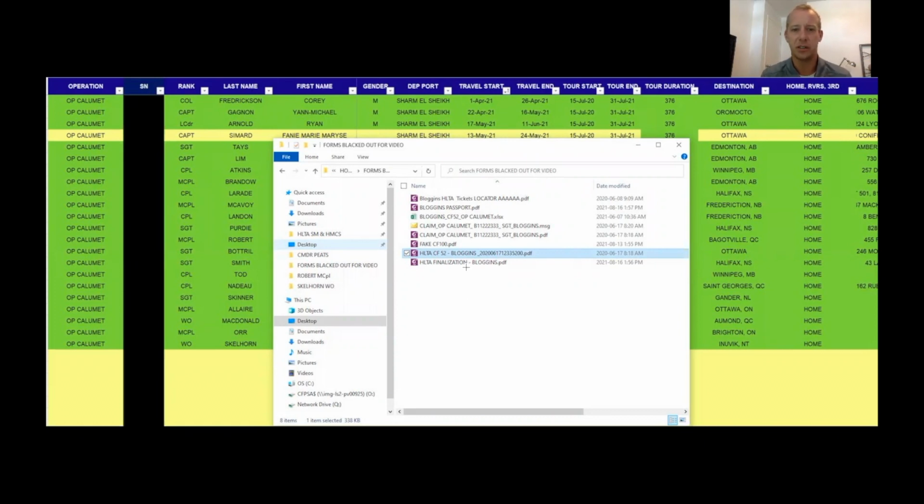But yeah, you can see there's the CF100 leave pass. There'll be an HLTA travel request form. Their passport's going to be in there, their tickets, everything that they need for their HLTA, but also everything that anyone on your team may need in case you're off for the evening or for the day, or you've gone home from your deployment, so that they have a quick reference and can be up to date.